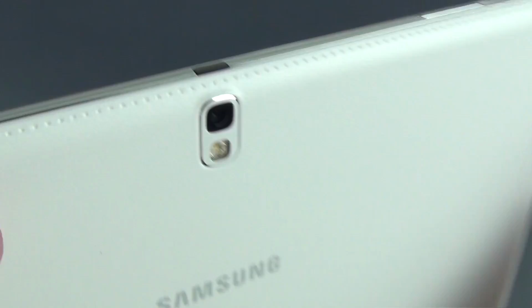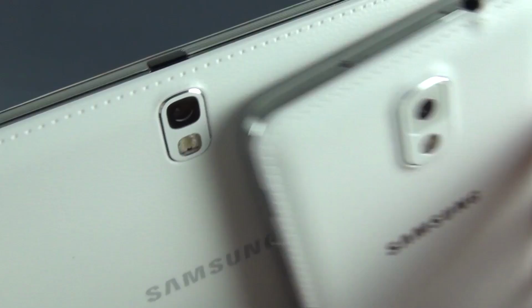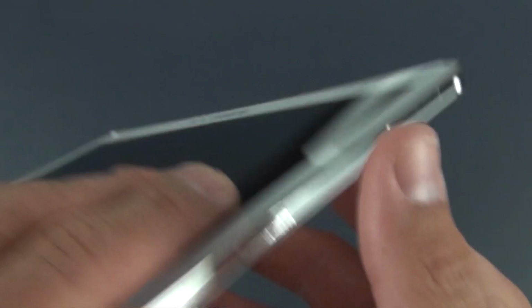Now, if you look at the camera module, just a small detail here, you see it has a little chrome ring around it, which I think is kind of nice. You can see the same thing with the Note 3. Along the right-hand side, again, you have your stylus as well as the right-hand speaker. Now, if you look along the back, you'll see your capacity indicator, which gives me an opportunity to show off the leather grain along the back, which does feel much nicer to handle than the slippery plastic.